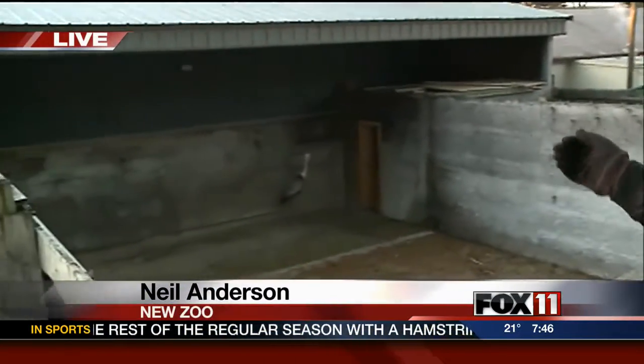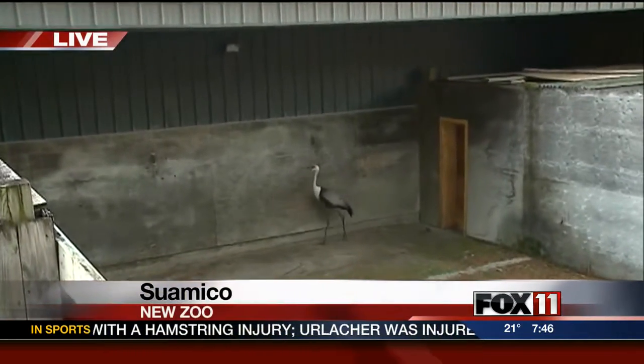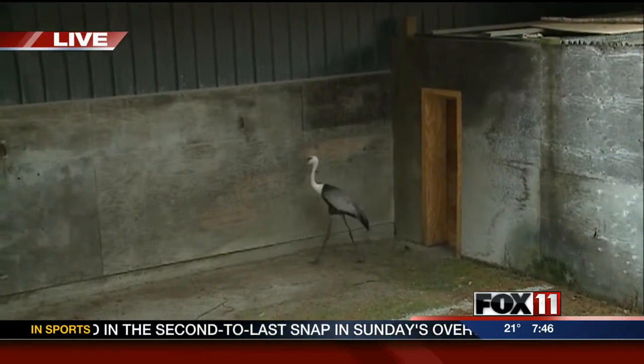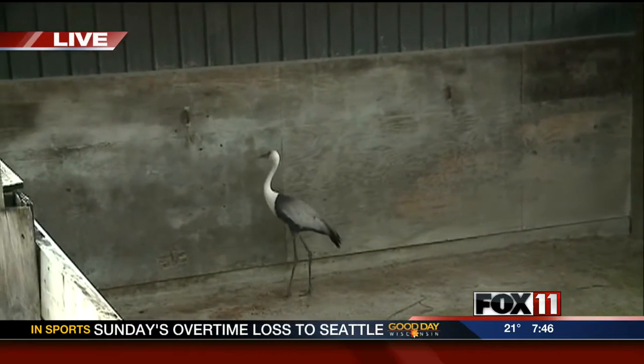Yeah, beautiful morning. A little bit chilly, but it's still a good day to come on out and visit the zoo. We've got a lot of things going on, and of course, we've got a new addition to the zoo. This is Beatrice, our wattled crane. Beatrice came in November 15th, and she's acclimating here behind the animal hospital. This is a hoofstock quarantine area, but it is also used for large birds like Beatrice.